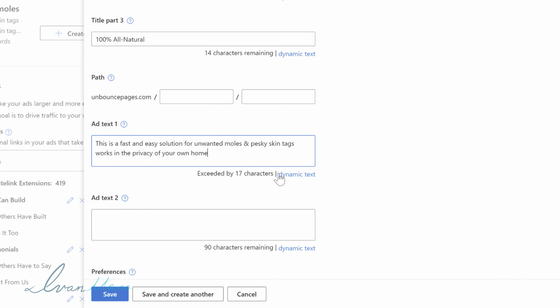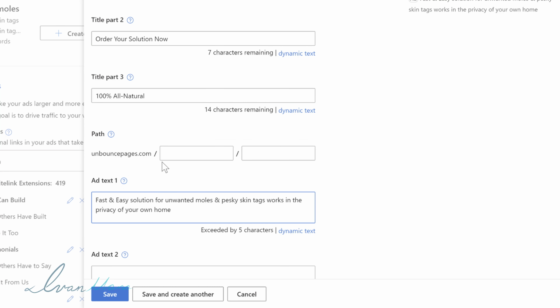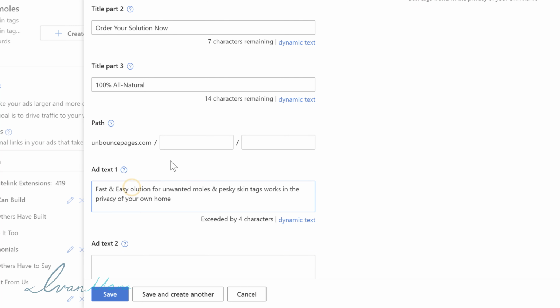And we have exceeded by 18 characters, so we do have to remove some. So we can just say, fast and easy solution to remove skin tags. I'll say fast and easy solution to remove skin tags, so that way we can have a keyword in here as well. So we can say to remove skin tags and moles. Okay, and then we can remove this, and we can say that works in the privacy of your home, and then we can make it look better.